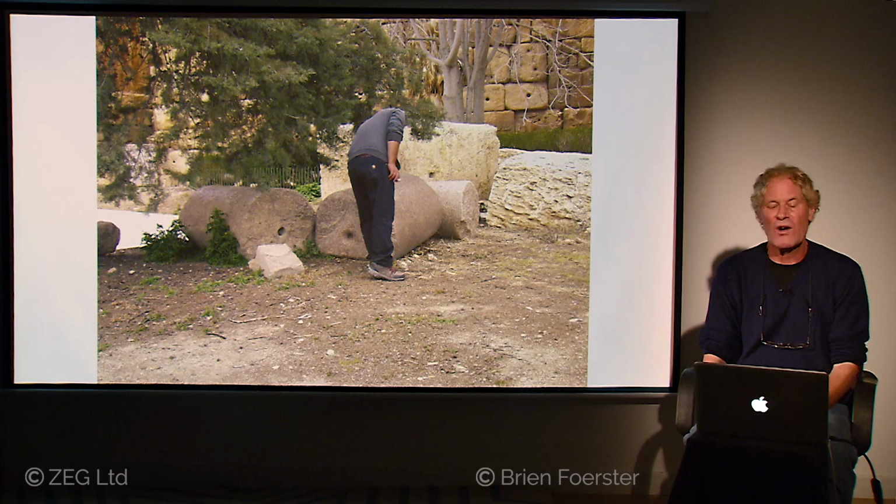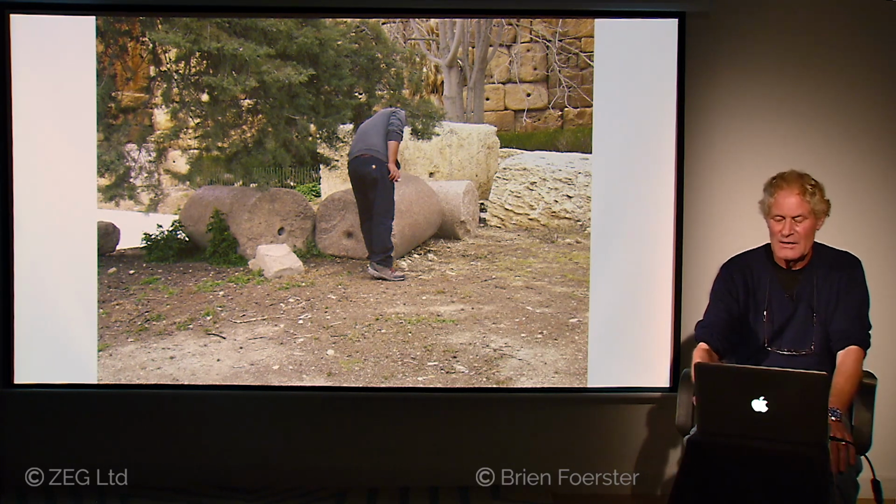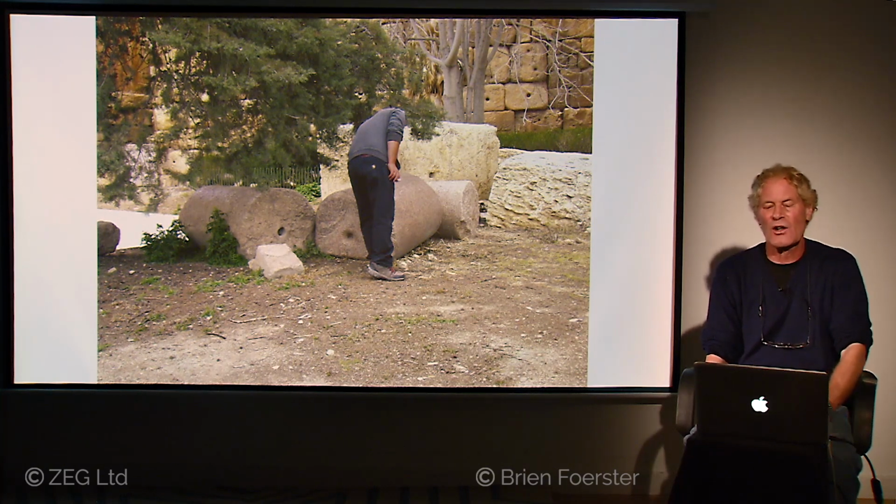And luckily we brought a geologist with us from Canada, and she had just been with us in Egypt, so she was able to figure out that the granite of Baalbek was probably from the Aswan quarry located in southern Egypt. And the Aswan quarry is 1,000 miles away. So that's curious, and that's also something that we see in other ancient locations.